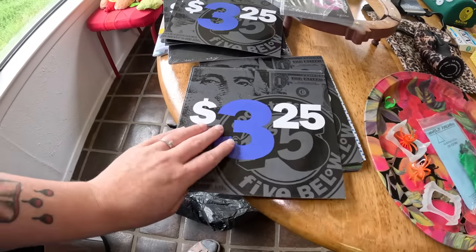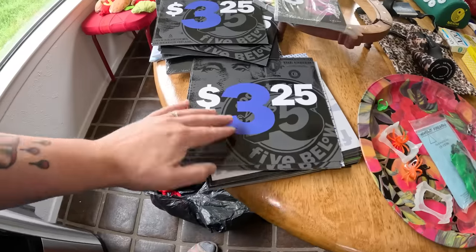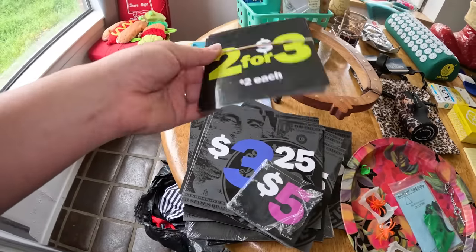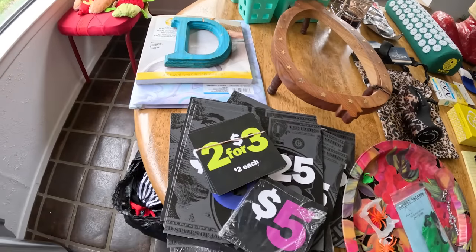The ones with quarters are kind of weird. But there we go, $3.50. There's a bunch of prices on there, so I'm excited about those. And there's little small ones here as well, $5 or 2 for $3, which those are great for garage sales. So there we go, there's those.